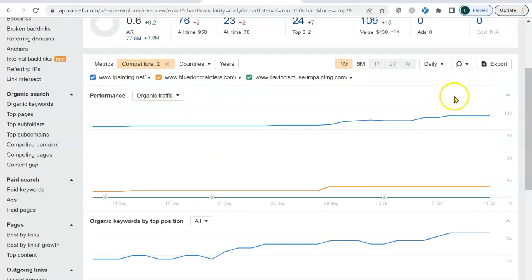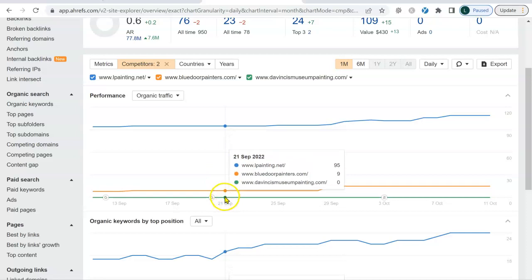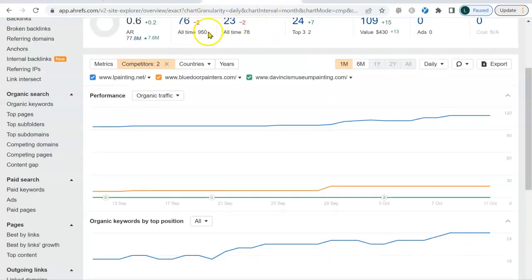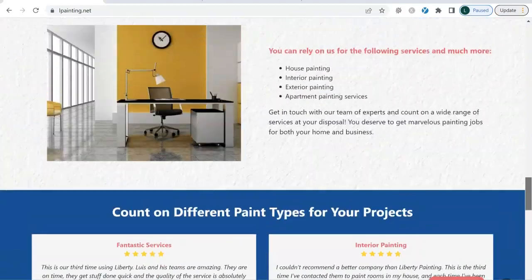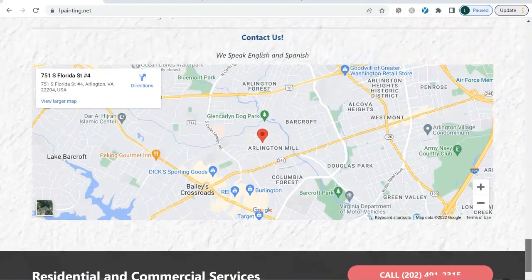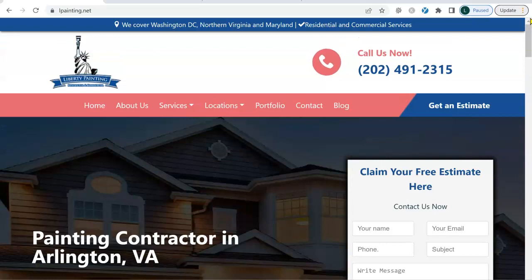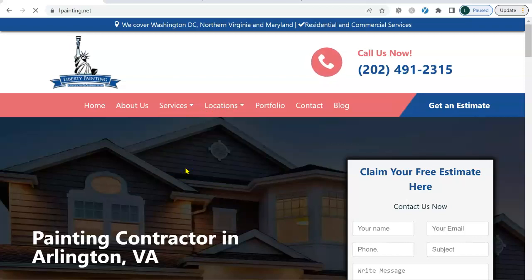Now, what I want to show you is you're actually doing better than them, but you're not in the map pack. My honest opinion is that the only thing you really need to do is start building more backlinks and build more content on your homepage. You do have some content, but it's not 1,500 to 2,000 words. You want to get that much content because it gives Google an opportunity to spend more time on your website and find out exactly what you do. And you have lots of services that you provide: painting services, drywall repair, house painters, and all services, right?